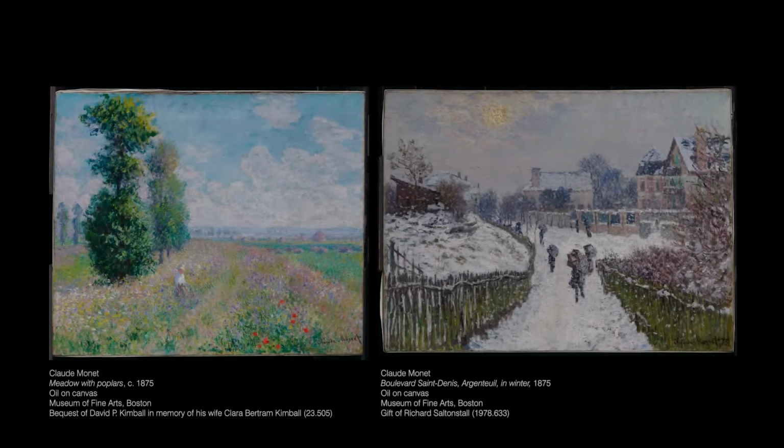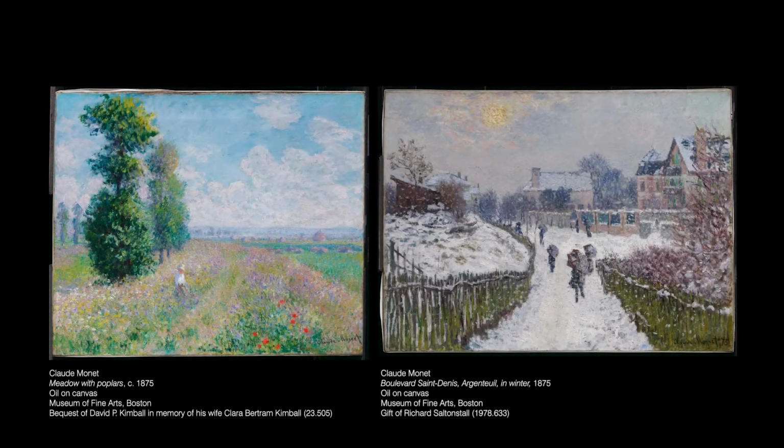It was a place at once suburban and rural, as we can see in his Meadow with Poplars and his Boulevard Saint-Denis, Argenteuil, in Winter, both from 1875. At this time, the town was transforming from a small village to a Parisian commuter suburb.